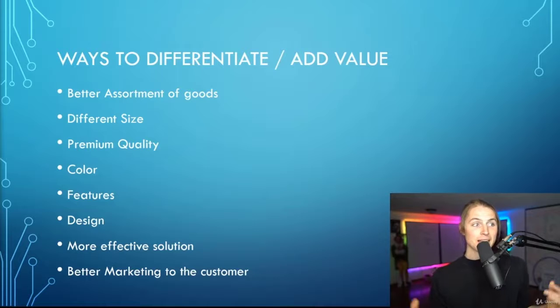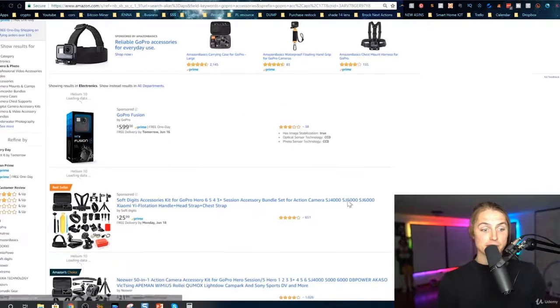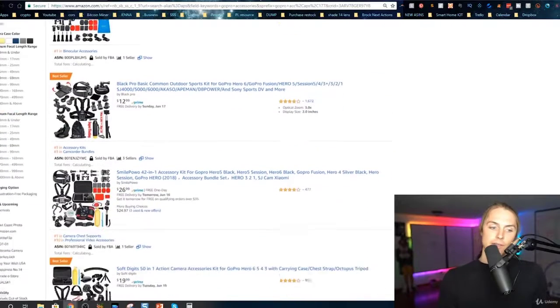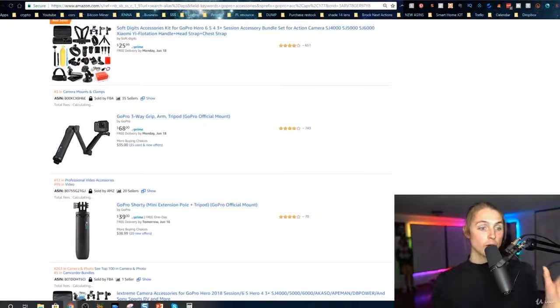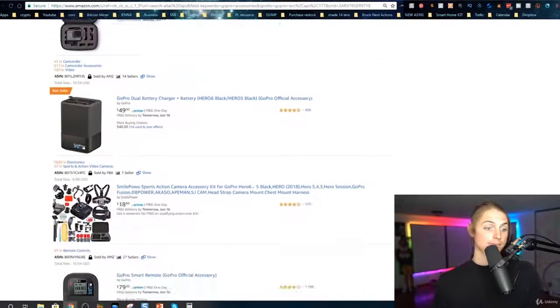So the first one is, how can you make a better assortment of goods? Let's say we're going into a market, just on Amazon. Let's say we are looking at GoPro accessories, and they're all different assortments for different markets and whatnot. You can tell that people are buying whatever is the most efficient assortment for them, and there is a way to add value there.